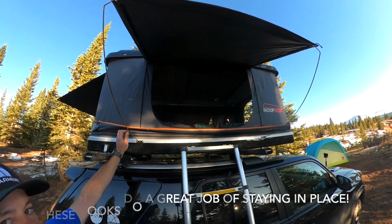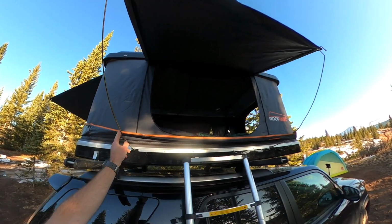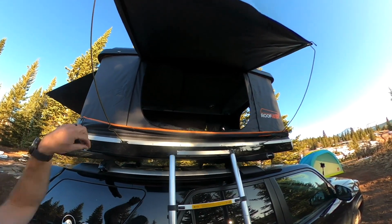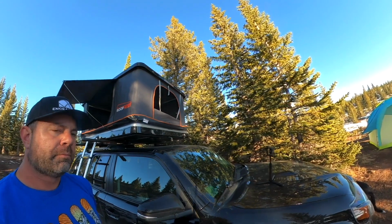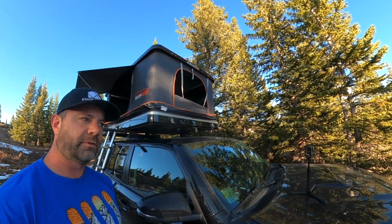These little nodules have been very handy. At nighttime, I will lower this down to here and it stays in place. I can keep the zipper up there, or I can lower the zipper, and I'll have a picture of that in a second, to create ventilation should I need it. Now, fortunately, it's not been windy the last few times I've been camping, which is interesting.